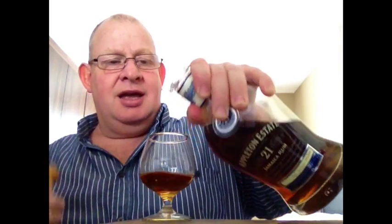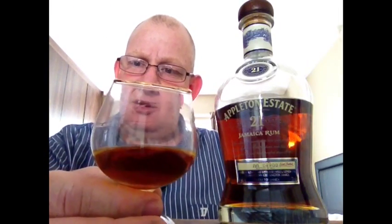Love that sound of that cork. And we'll have a little look at it and see. Right, first of all, colour-wise, beautiful dark brown, sugary brown colour. It's lovely. And if you have a look, I don't know if you can see that, but it's little fat legs. They're not particularly running fast. It's nice. Lovely bit of body to the rum.